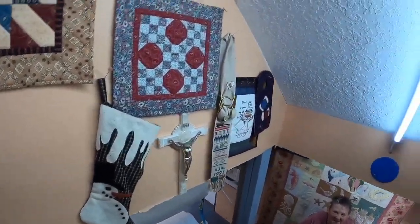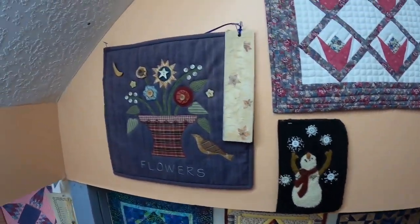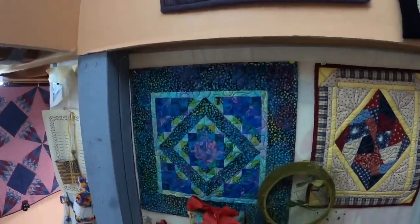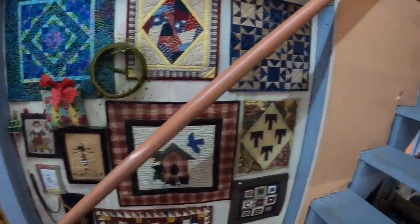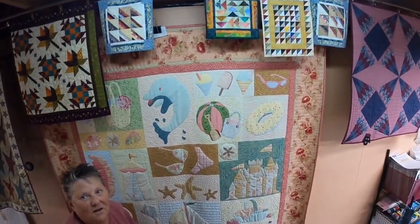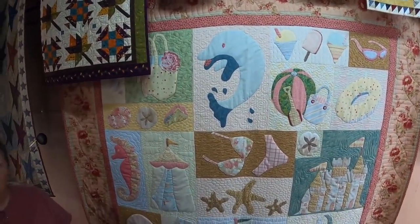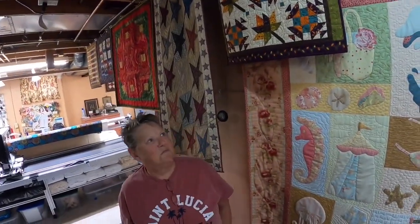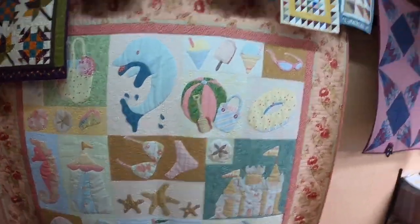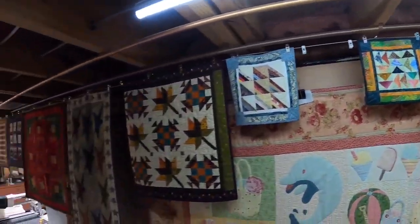Oh, goodness. And this is her Gifts from the sea. Welcome to my basement studio. Got a lot of miniatures hanging up and a lot of stuff everywhere.